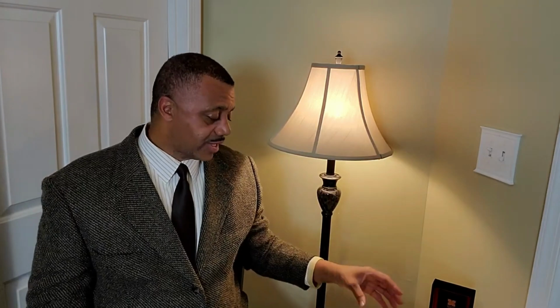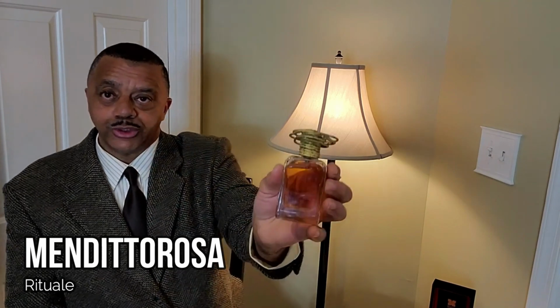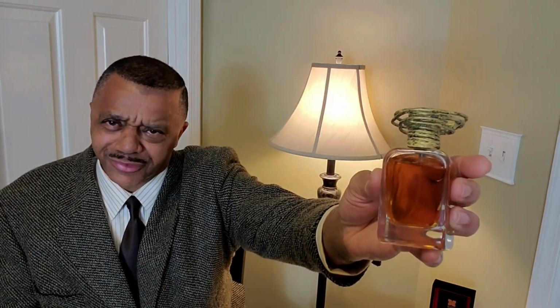Then you have the house of Mendittorosa, and this is Ritual. Look at that juice. Oh, look at that juice. That's beautiful. I gotta spray it. I'm trying to wear my nose out already. Oh yeah. See that? That's like a cocoa vibe or something like that. Like a seltzer soda. It smells so good.